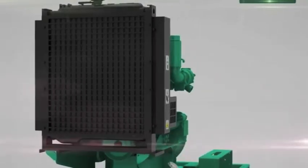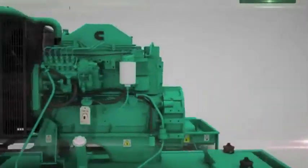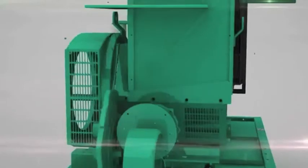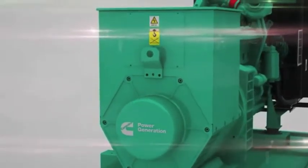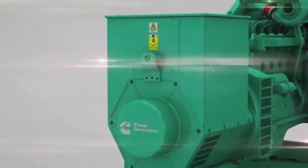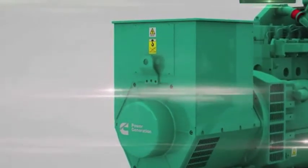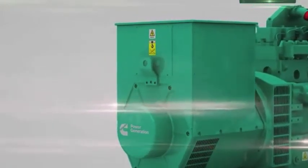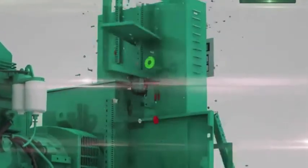The cooling package is designed to perform in harsh and extreme conditions and is capable of withstanding temperatures in excess of 50 degrees Celsius. And Cummins Generator Technologies world-class alternators offer reconnectable and dedicated windings, along with Class H insulation. This enables Cummins to offer a variety of single and three-phase voltage configurations to meet your market applications. The electrical requirements comply to AS3000 standards.